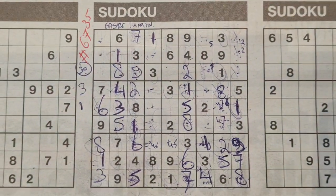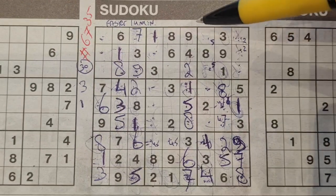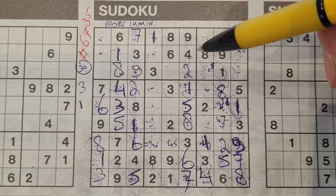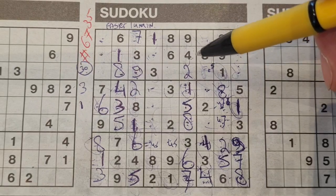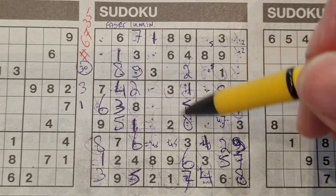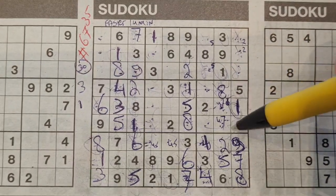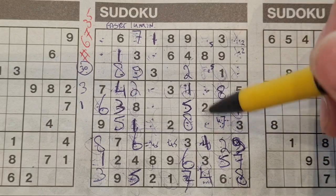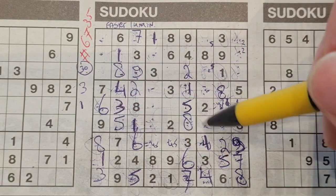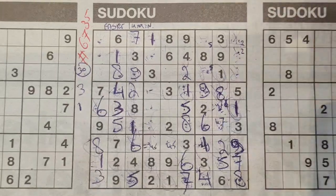And now 5 and we have here 2 missing numbers in this big square. The 1, the 2, the 3, the 4, the 5, 6 is missing, the 7, 8, 9 is missing, 6 and a 9. We have a 9 in this row, no 9 there. 9 should be in, 6 goes there.